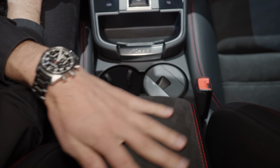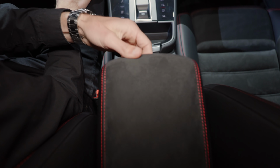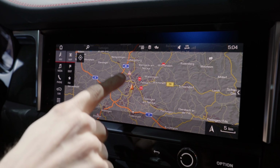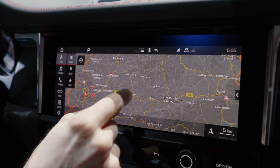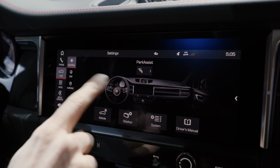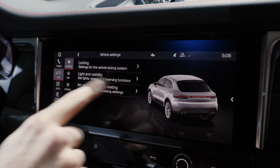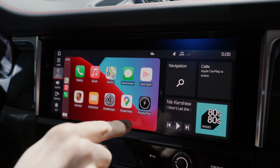And here also a nice microfiber cover for the armrest, can be put up and down like this. And then we have a USB charging station, but also inductive charging. Infotainment, really wide display, and see here, responsiveness actually also quite okay. Then take a look at the car menu. This is always very interesting because you can check some vehicle options and with nice visualizations here inside. And then the Apple CarPlay integration like this.